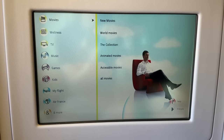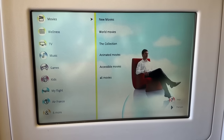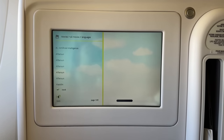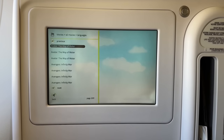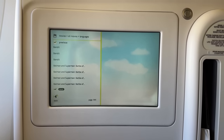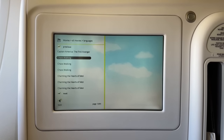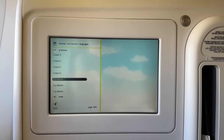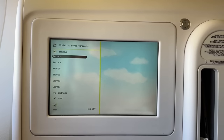Now that we're in the air, a moment to look through the in-flight entertainment system found on this ancient-looking Air France business class. Interestingly enough, it actually does have pretty much the same content that you'll find on all the other Air France aircraft, it just looks much, much older. With the movies, for example, however, you can see here that just the English movies seem to go on forever.